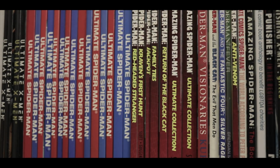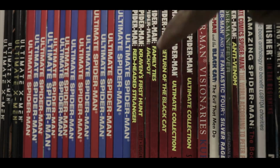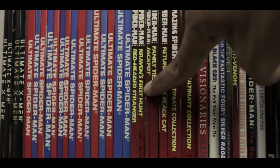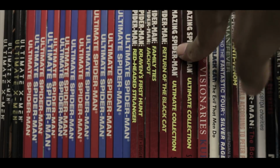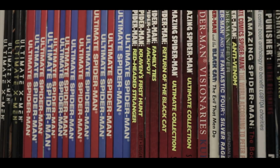Again, depending on what was on sale, depending on what I found at bookstores, even a couple of used copies. So there's Red-Headed Stranger, Craven's First Hunt, Jackpot, Family Ties, Return of the Black Cat, and then Straczynski's Ultimate Collection Volume 1 and Volume 3. I'm missing 2 over here.